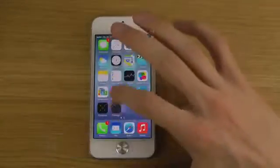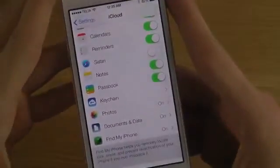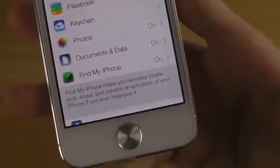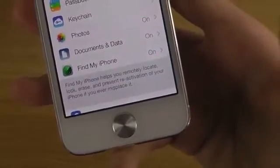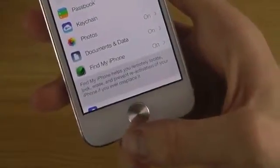So if we just go into the settings page, I'm just going to fire up iCloud here. So you can back up your stuff if you didn't know what iCloud is. They have added one more thing here in the iCloud settings. You can here choose which things you do want to back up. You do now have a Find My iPhone down at the bottom page, so you can remotely locate your iPhone, lock it, erase, and prevent reactivation of your iPhone if you misplace it. So very, very useful over there.